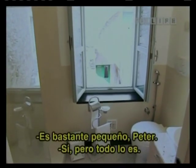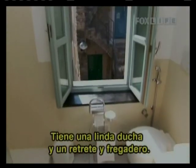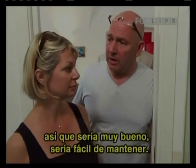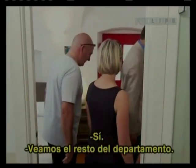It's quite small, Peter. Yeah, but everything's here. It's got all the essentials, nice shower, toilet and basin. And don't forget, we'll only be using it for a holiday home, so it'd be quite good because it'd be low maintenance. Yes. Okay, let's go take a look at the rest of the flat.